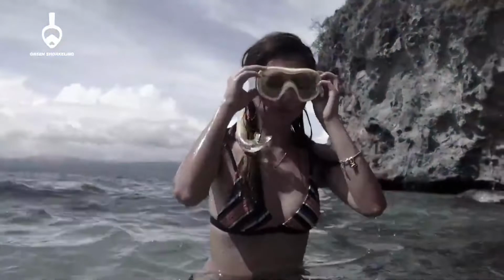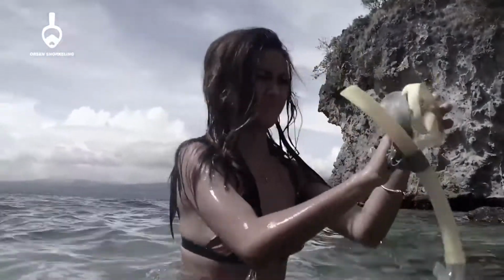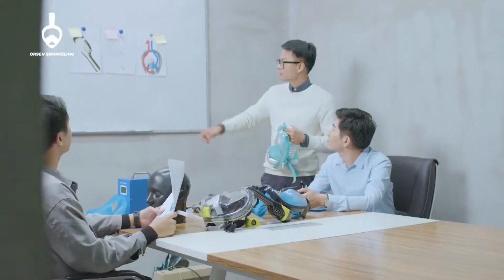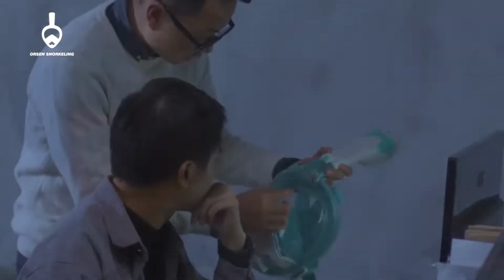Unfortunately, almost all of the snorkeling masks on the market are rife with issues, such as carbon dioxide exceeding standards, water leakage, and fogging. After 3 years of research and many years of production experience, we have invented the world's safest snorkel mask. Snorkelers shouldn't have to continue suffering with these problematic situations over and over again.